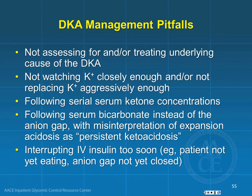So some of the pitfalls are not treating the underlying cause, not watching potassium levels, and then following serum ketone measurements. It's not necessary. If you keep doing it, you will extend the duration of treatment because it's not necessary to clear the ketones in the blood or in the urine. And particularly if you're doing urine, it's actually going to increase over time because there is a shift from beta-hydroxybutyrate to acetoacetic acid. So that's why we don't want to measure that.